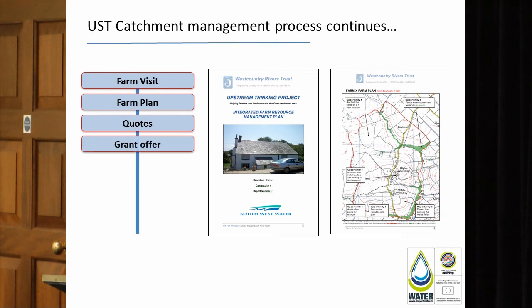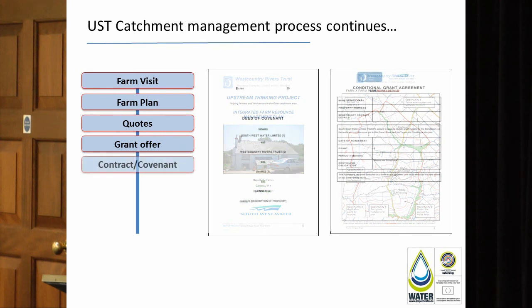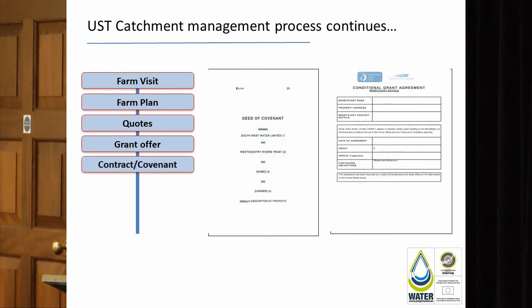If the grant exceeds £5,000, sorry, moved too far, we also need a deed of covenant. So a deed of covenant ties in that legal interest on the property. The terms of the grant, maybe 10 years, maybe 25 years, depending on the infrastructure investment, lodge a legal agreement, and that ultimately is registered with the land registry. So should the farmer move, should they sell, those terms and conditions remain registered against that particular property.